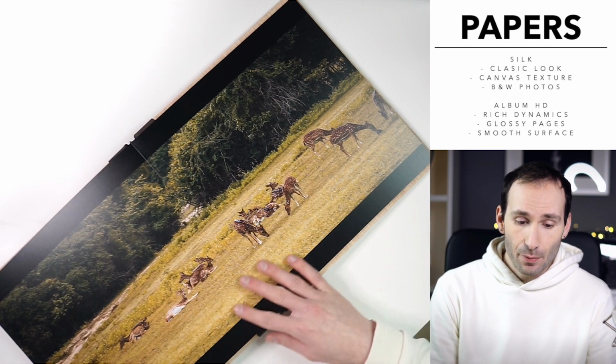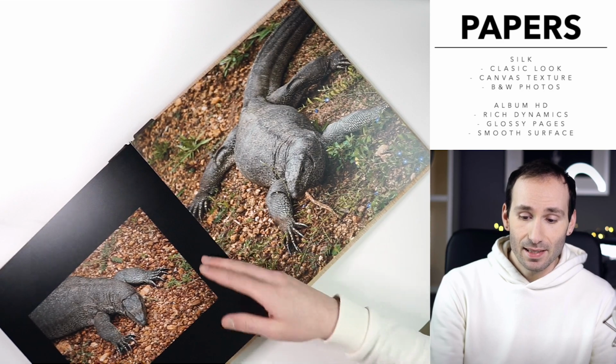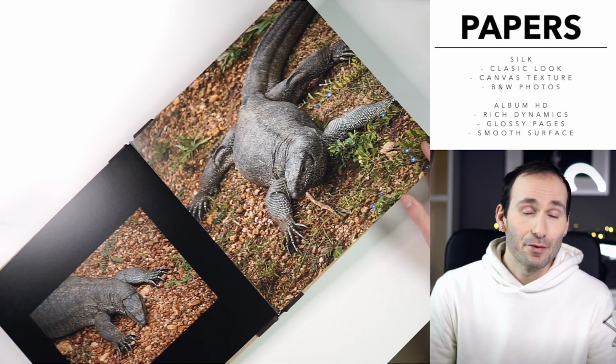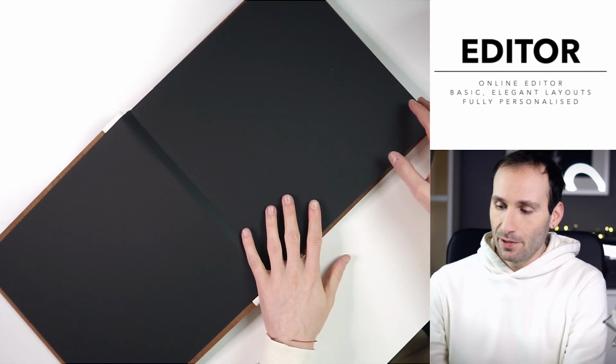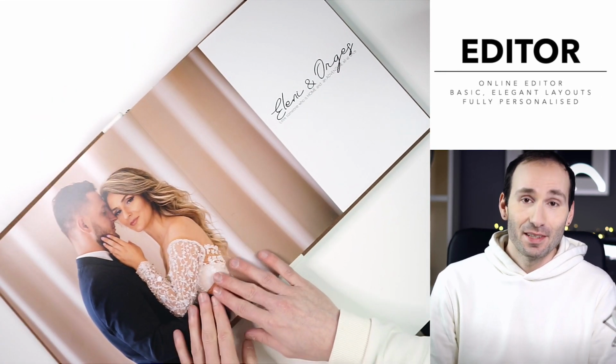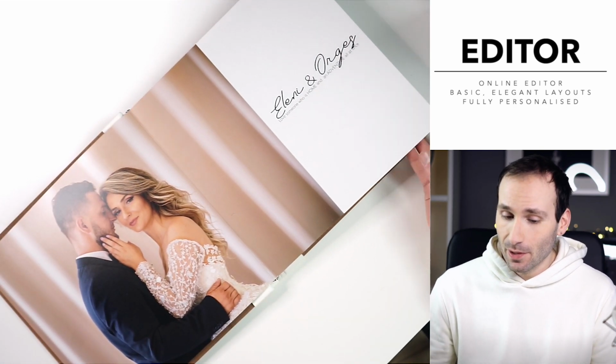I'm very happy with the colors and the dynamic range. There's a nice contrast, and as I said, for this wildlife shot, it's absolutely beautiful. While I'm talking about the edit, I'm going to show you this wedding album as well, so you can see how gorgeous a wedding album would be in this kind of a photo book.